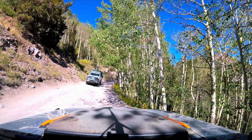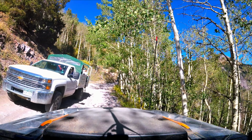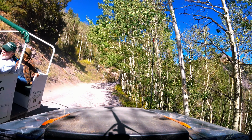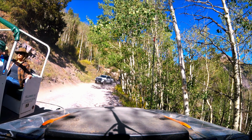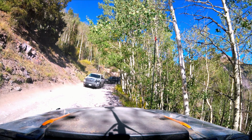And you'll often find these trucks full of people. There's a variety of different tour vehicles that have people stacked all in the back. So don't be surprised when you see those. And when you think about how scary it is going up that tight shelf road, just realize these big vehicles are bouncing around up there all the time.